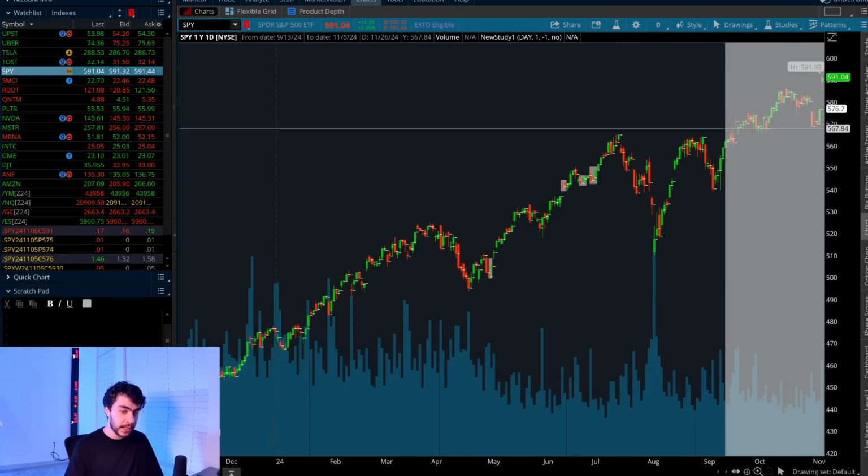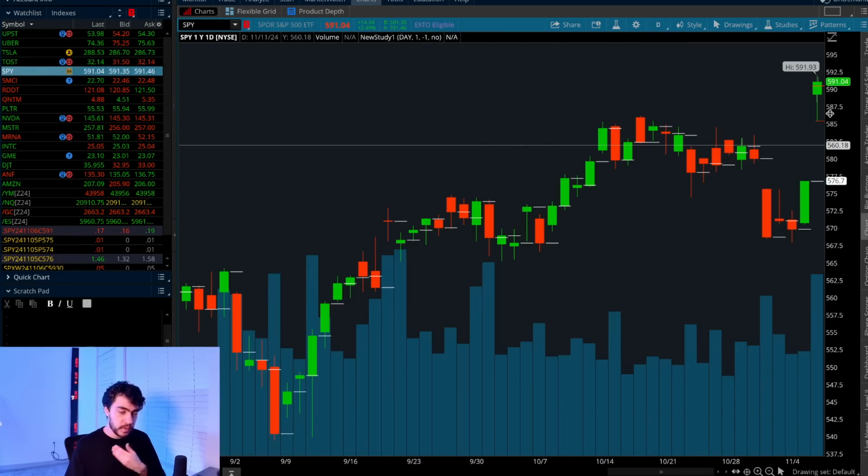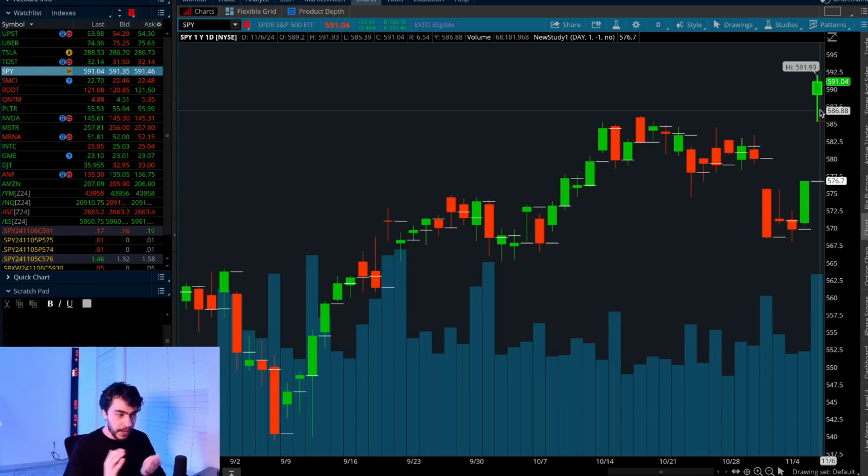So in terms of a gap breakdown level, you can see right here, SPY ended up gapping up, opening up higher than the previous closing price. You take the low of day, 585.39. As you can see, this is a make or break level, right?